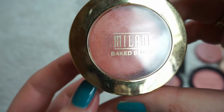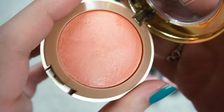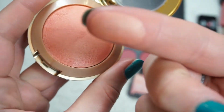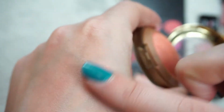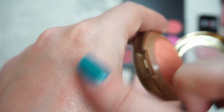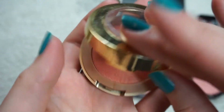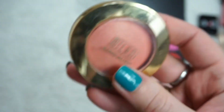And last but not least, we have the cult classic Milani Baked Blush in the shade Luminoso. You would probably have to pry this from my cold, dead hands because this is amazing. You literally get the most beautiful, glowy, peachy goodness out of this blush. There's a reason why it's talked about so much still, and it was for so long. This blush is incredible. I love it, love it, love it. So it is not going anywhere.